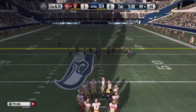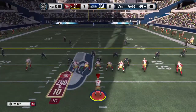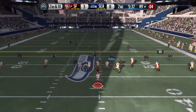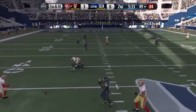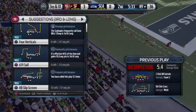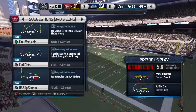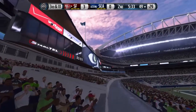After being stuffed at the line of scrimmage, it's now second down and 10. Colin Kaepernick will be taking this one from the shotgun. Kaepernick unable to find his target that time. Well, that was an incomplete pass that time against cover two, the two deep safeties, and you really want to throw the football down the middle or deep down the sidelines. That time the quarterback didn't do that, and that's why it was incomplete.